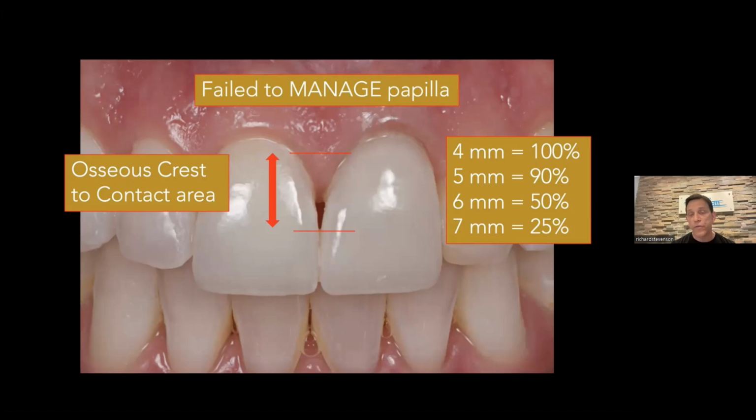So it's a good idea in cases where you are planning on closing black triangles, whether with all ceramic restorations, full coverage, or veneers, that you pay close attention to the location of the bone and make sure that the bone to your contact area is about 4 millimeters, maybe 4.5 millimeters or so. You can determine this either by looking at the radiograph, or you can also just do bone sounding with the probe and find out what that is.